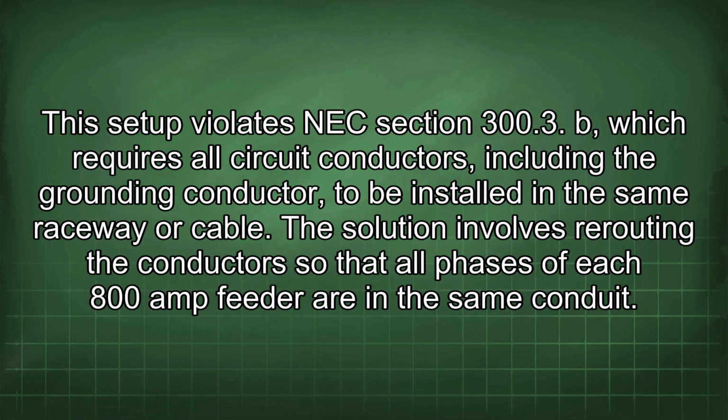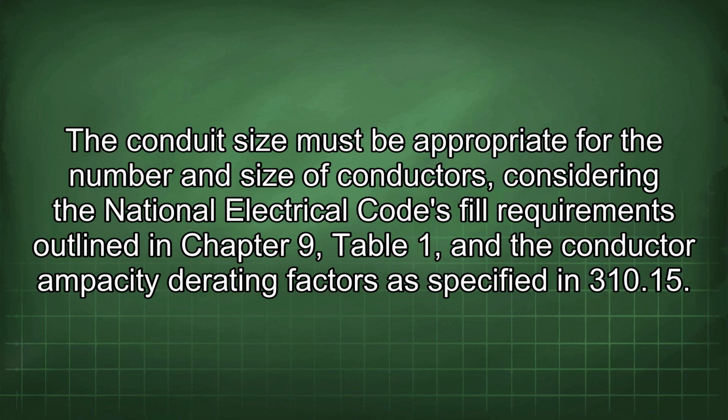This setup violates NEC section 300.3(B), which requires all circuit conductors, including the grounding conductor, to be installed in the same raceway or cable. The solution involves rerouting the conductors so that all phases of each 800 amp feeder are in the same conduit. The conduit size must be appropriate for the number and size of conductors, considering the National Electrical Code's fill requirements outlined in Chapter 9, Table 1, and the conductor and capacity rating factors as specified in 310.15.